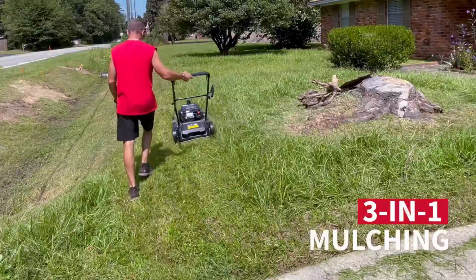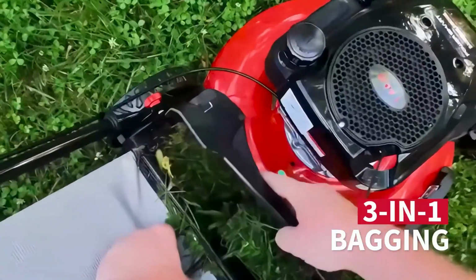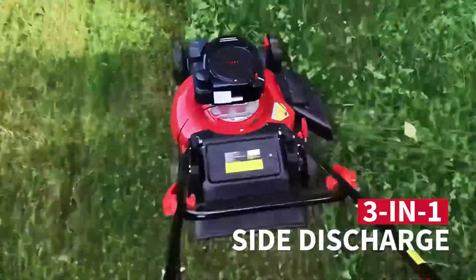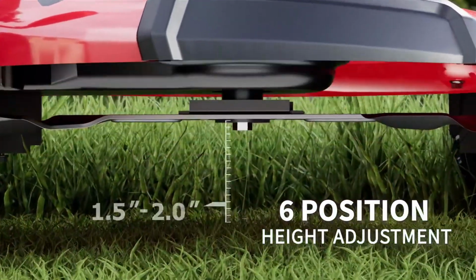I put it through a full cut on my side lawn, which usually gets shaggy around the fence line. It started right up with one pull and had enough strength to finish the job without lagging. It did slow a little in the thickest parts, but not enough to call it a struggle.